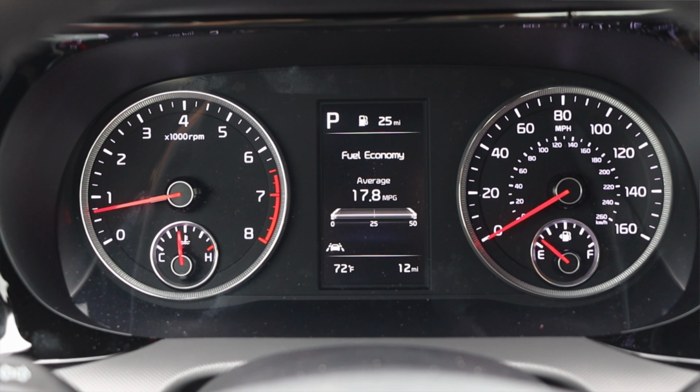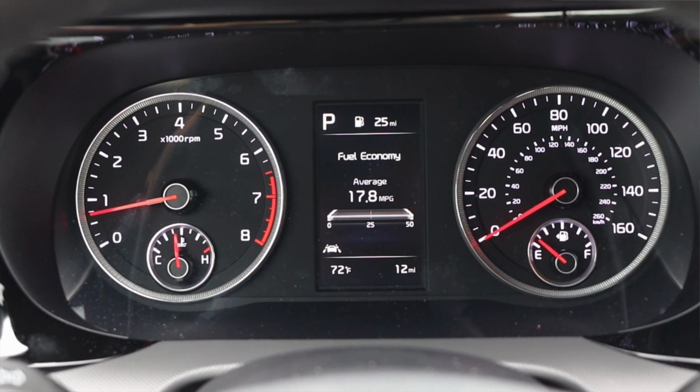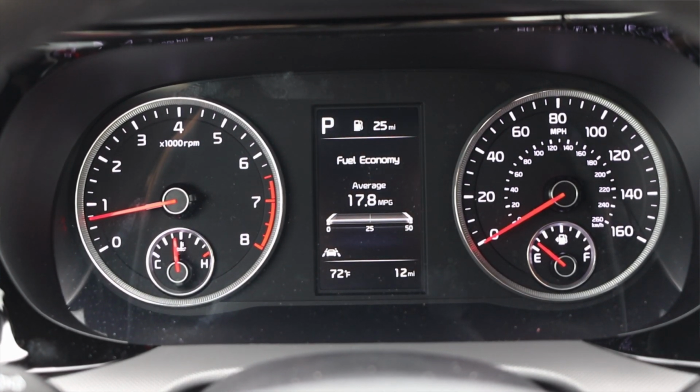In the center, I do get an information screen, which seems to move a lot smoother than I remember. Really, really clean. I have my drive mode, MPG, trip odometer. I mean all those things. It's nothing really too crazy down there.